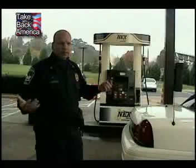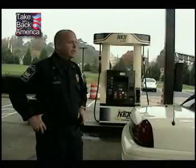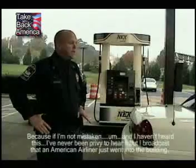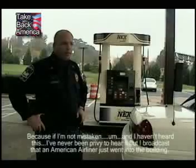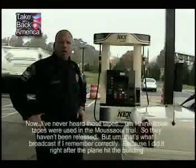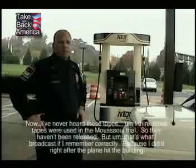American Airlines is the only polished aluminum airline with the blue and red stripe, the big AA on the back. I've seen enough of them. I've been around aircraft my whole life, basically. Just immediately. If I'm not mistaken, and I've never been privy to hear it, I broadcast that an American airliner just went into the building. I've never heard those tapes. I think those tapes were used in the Saudi trial, so they haven't been released. But that's what I broadcast, if I remember correctly, because I did it right after the plane hit the building.